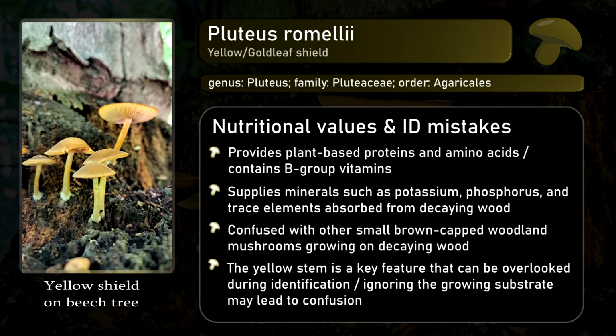As we finish exploring Pluteus romellii, the yellow shield, we've uncovered the unique features that make this small woodland mushroom a fascinating part of forest ecosystems.